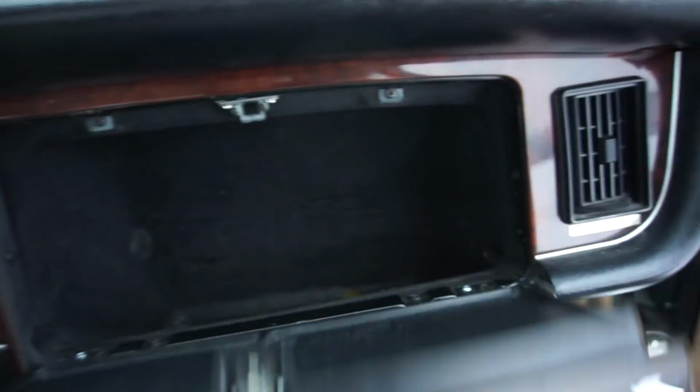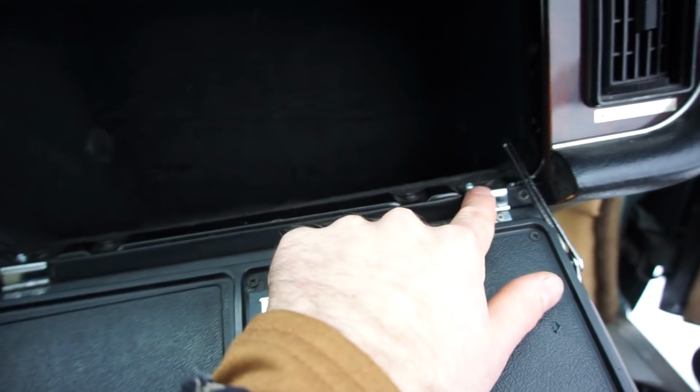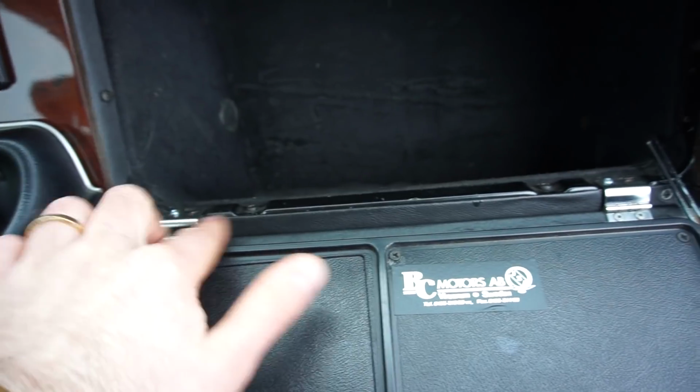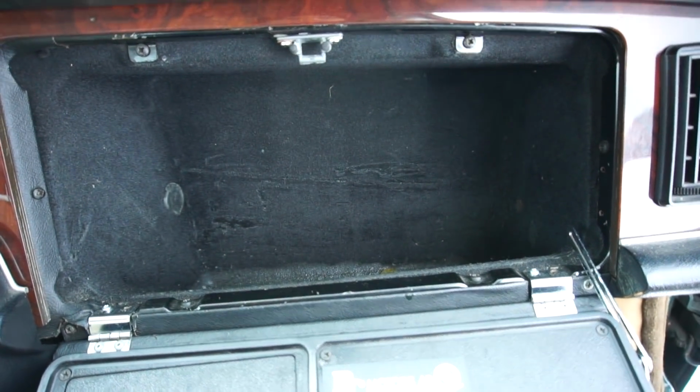So we're going to start by removing all of this. It's just a couple of screws all the way around here and down here as well. And this should all come out, this as well. Then we can have a look inside the glove box.